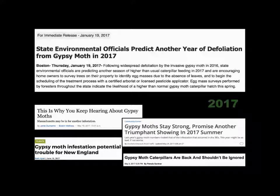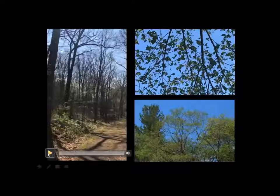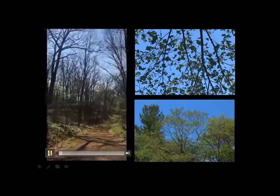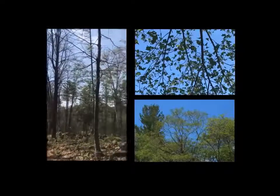And if anyone's been following the news this year, yet again, we are seeing reports. Gypsy moth stay strong, promising another triumphant showing. The caterpillars are back and shouldn't be ignored. Just to give you some perspective, since I know not everyone is from Southern New England, I took these pictures at the Quabbin at Joe's recommendation to go out and see this epic outbreak firsthand, just towards the end of June, I believe.